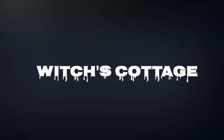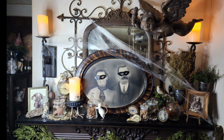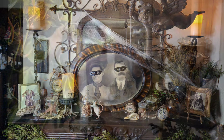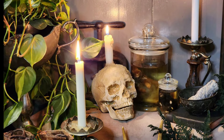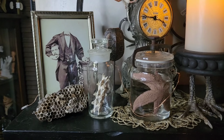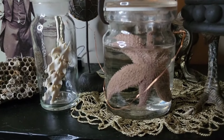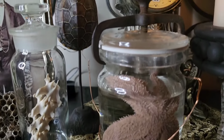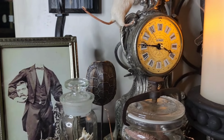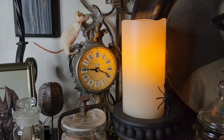Here is my take on a witch's cottage. Again, we're at my mantle. It is a fireplace mantle that doesn't actually work as a fireplace. It's just for decoration. And if you watched my last decorate with me, I tore all that down and then did this. I decorated the top of my mantle and then right underneath, I also decorated that this time. And I tried to go slow so that you could get a good vantage point here on all the little nooks and crannies and things that I've placed there.